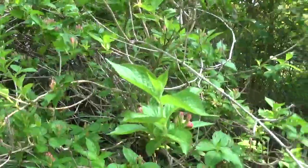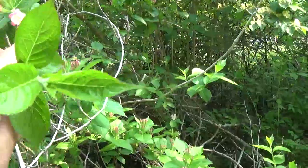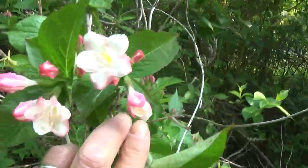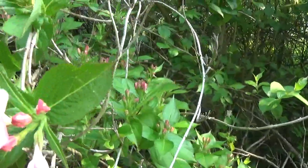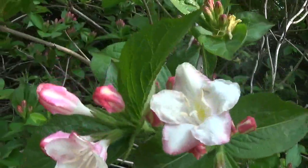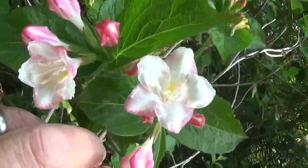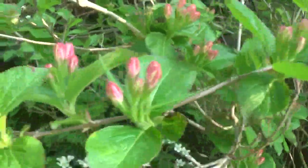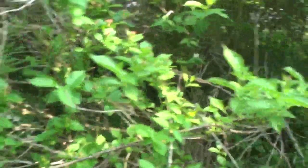Oh, if I were to name this, and I don't know the name of it, this is another one of those buddleias or whatever, but the colors on here are almost like bridal. It starts out with pink tips on the buds, as you can see. The rest of the bud is kind of a white. They open to a white, and then they fade to a pink. I mean, look at all the buds on here. This is just going to be knockout when it's fully opened.